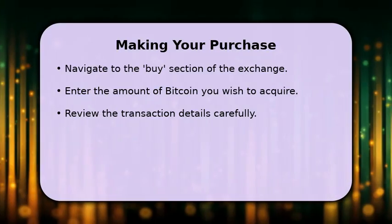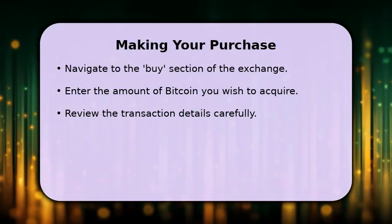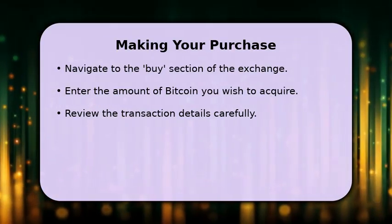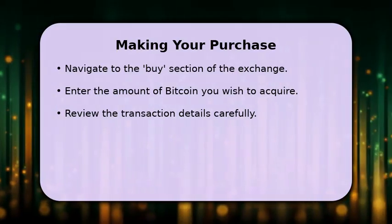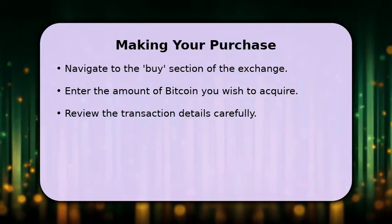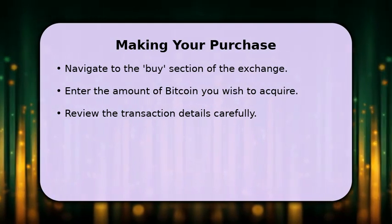With funds in your account, you're ready to buy. Head to the Buy section of your chosen exchange. Enter the specific amount of Bitcoin you want to acquire, either in fiat currency or Bitcoin units. Always take a moment to carefully review all transaction details, including the price and any fees. Once satisfied, confirm your purchase to complete the order and own your first Bitcoin.